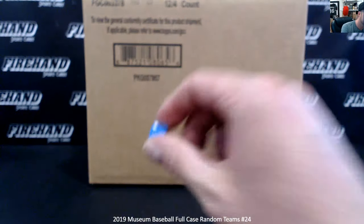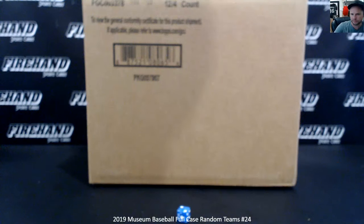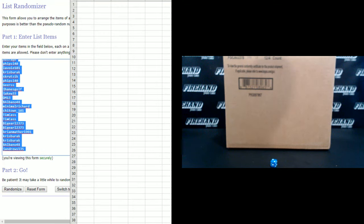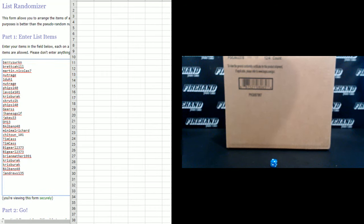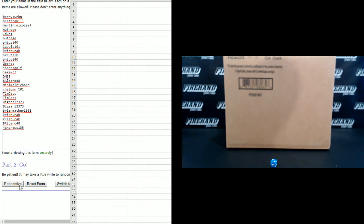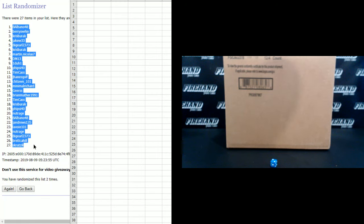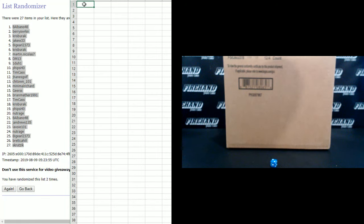We're going to hit the randomizer two times and get your teams. Barry's working on the top, Jay Andrews on the bottom. One and two. The Albano 48, number one. S. Krutzik, number 27.